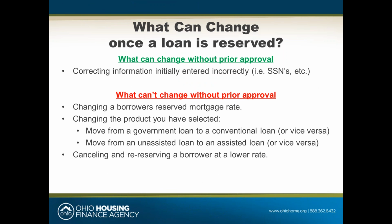So once a loan is reserved, what can change? Without prior approval, we can correct anything on... Once you've reserved it, you can't correct anything at this point. We have heard we're supposed to be getting an updated version of Lender Online. We're supposed to have that first quarter, so I'm not sure when that's coming. But we've heard that there are things that you're going to be able to correct on it when we do get that, but for right now, you can't really correct anything.